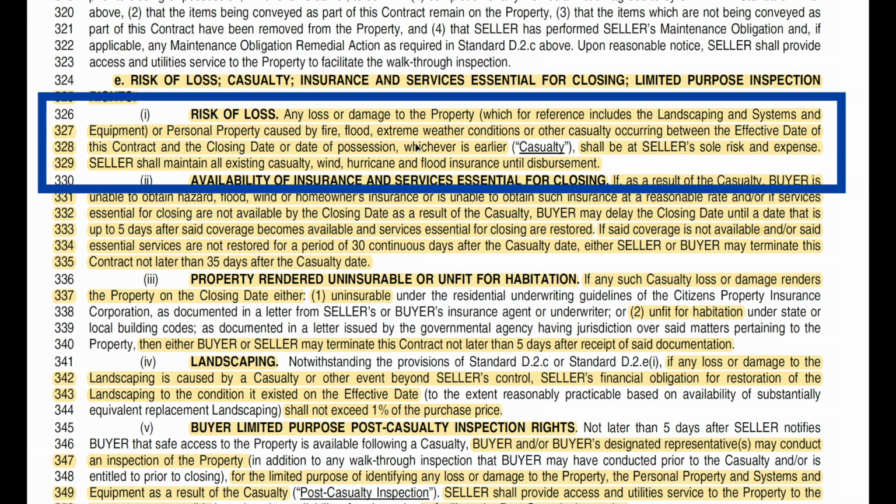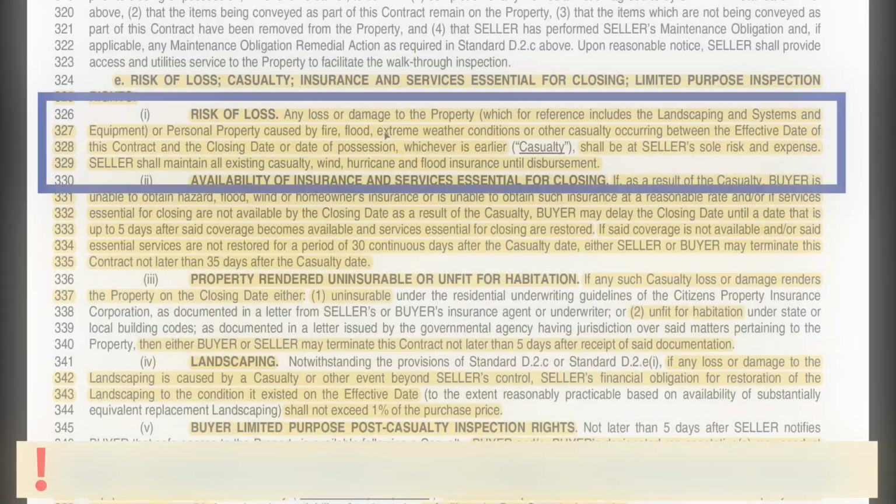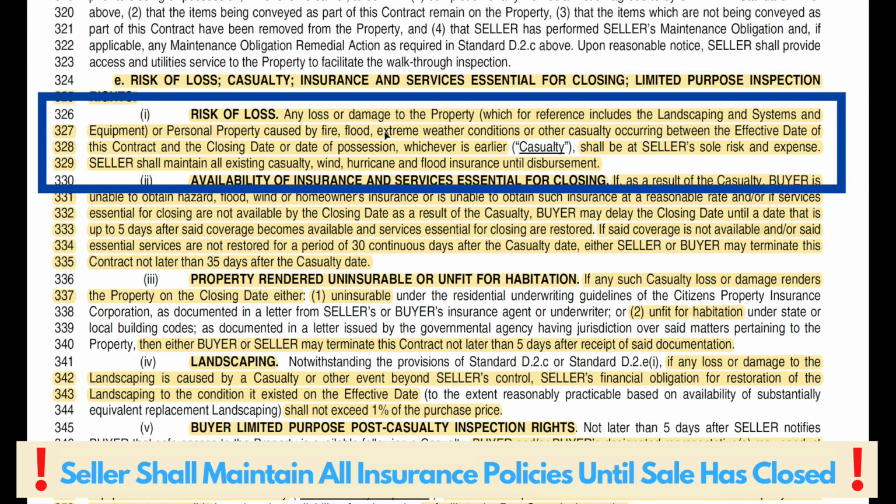So any loss or damage to the property that's caused by a hurricane between the date the contract is signed, which is the effective date, and the closing date shall be at the seller's sole risk and expense. They own the property, and between the effective date and the closing date, they're responsible for it, and it's their sole risk and expense. And extremely important, the seller shall maintain all existing casualty, wind, hurricane, and flood insurance until the property sale is closed.